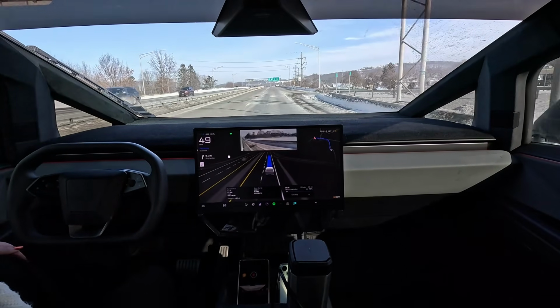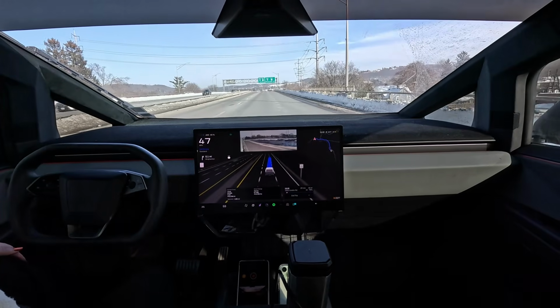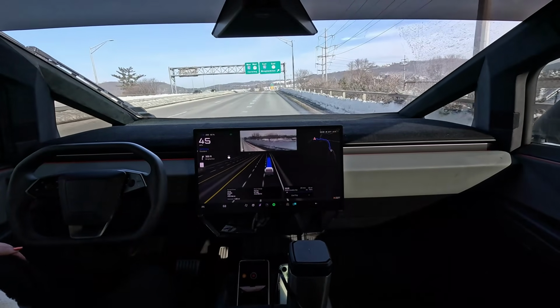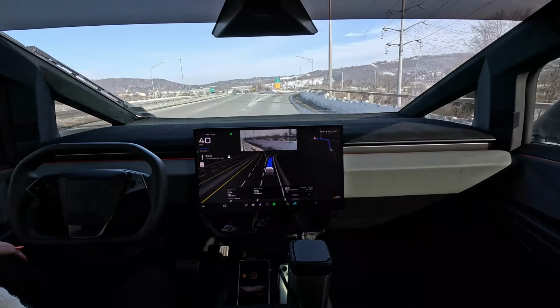So we're getting ready to come up onto the highway, 86 East. It is 55 posted speed limit. And let's see how she does.